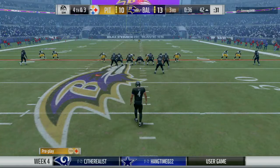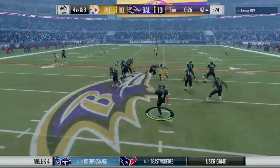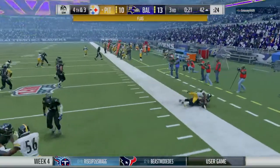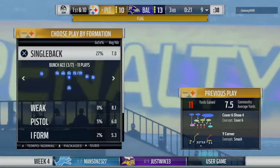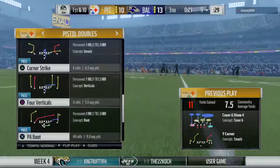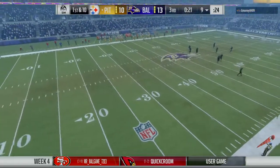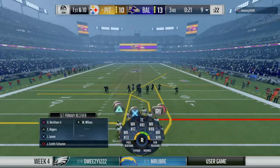Here's Sam Cook now, as he'll kick it away for the 2nd time. Now a high kick, almost a pooch punt. And out of bounds across the 15-yard line. So this will be accepted as it moves the offense backwards. Very tough spot here for the offense to start.